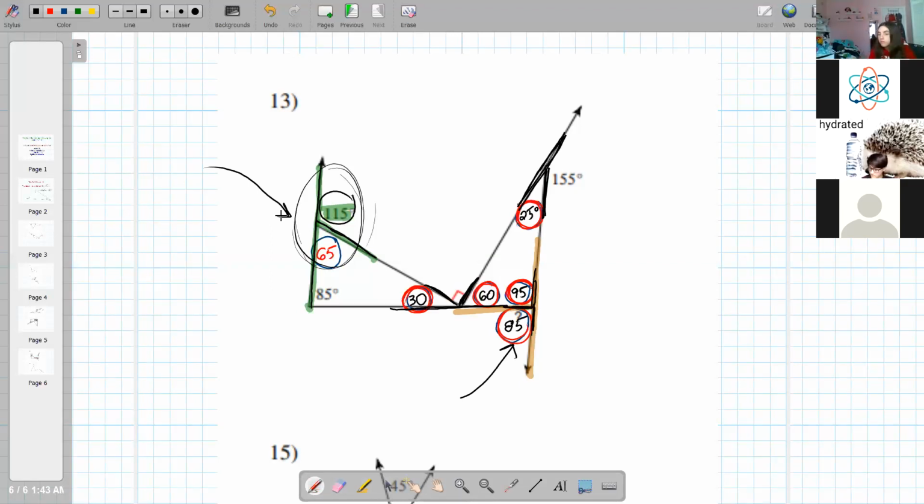Go ahead, Crispy. How did you get 25? Because we have a straight line right here. And this part is 155, and every straight line adds up to 180, right? So if I just looked at the picture like this, I'd have a straight line being cut into two angles here, a big angle and an acute angle. And that acute angle has to be 180 minus 155, which is 25.